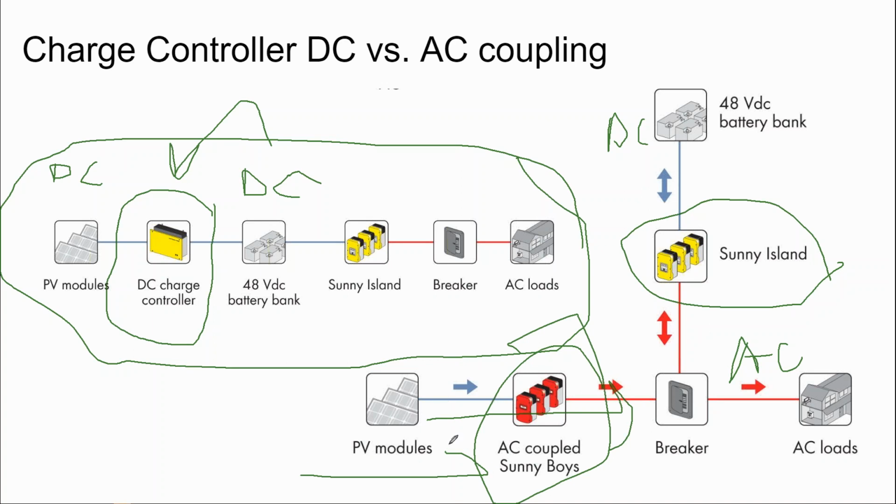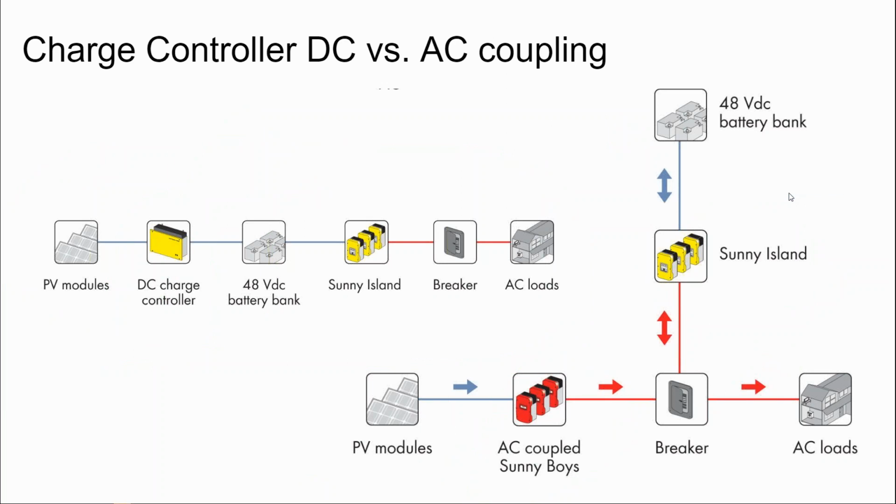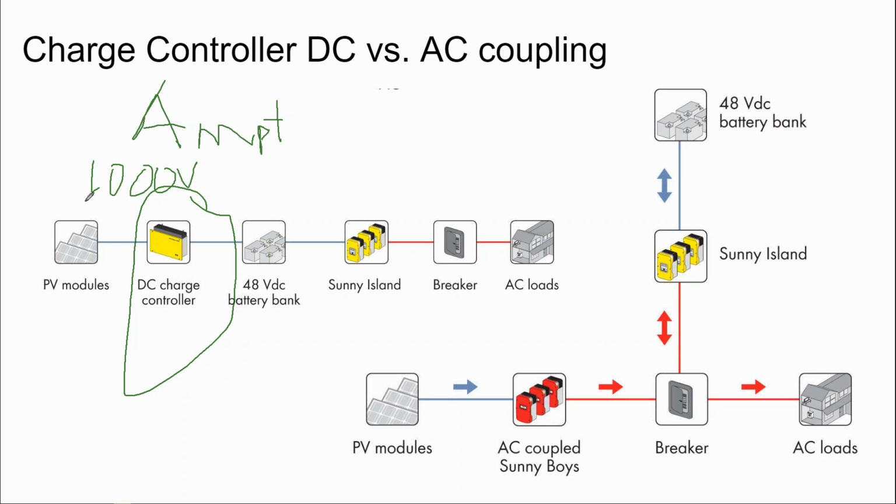There's so much money in the batteryless solar inverter market that these inverters are actually cheaper than the equivalent charge controllers in most cases. You really have to get into specialty solar supply chain products to find DC charge controllers, but they do exist. There's one called Amped, which I really admire. They do a 1,000-volt charge controller, and so they take all the fluctuating voltage coming out of the solar array, and they can run it into a 1,000-volt battery bank. It's pretty cool. It's very efficient, and it's not too expensive.